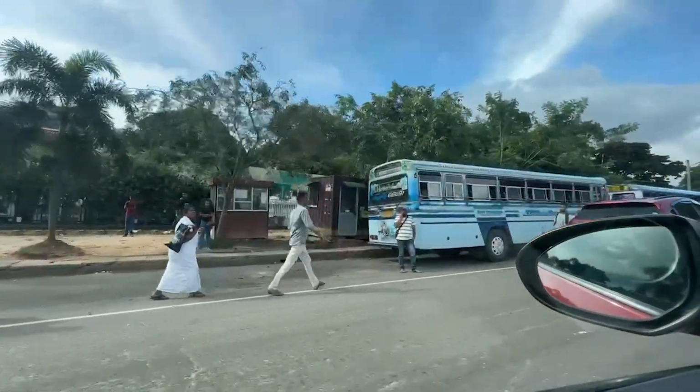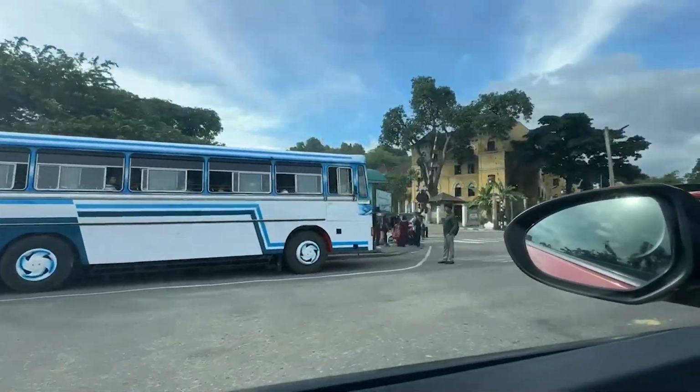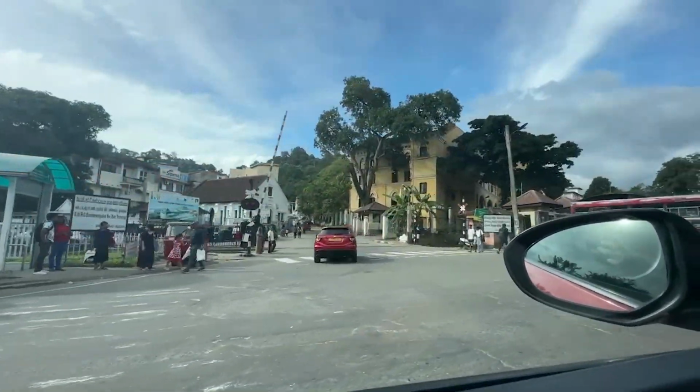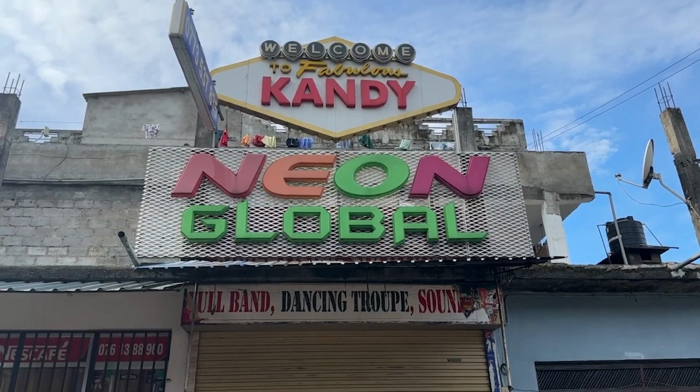On the drive back to our hotel, we had to stop at this sign. I'm sure some of you will recognize it. Welcome to fabulous Kandy. Obviously, normally it says Las Vegas, but what a cool thing to see.